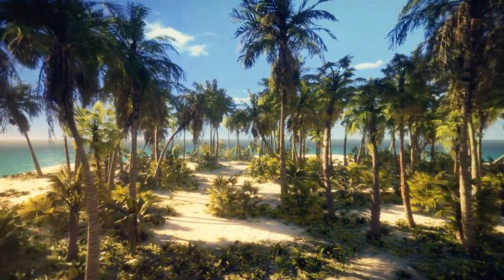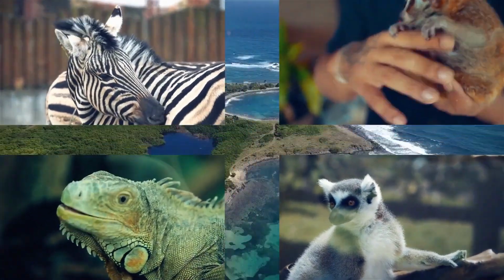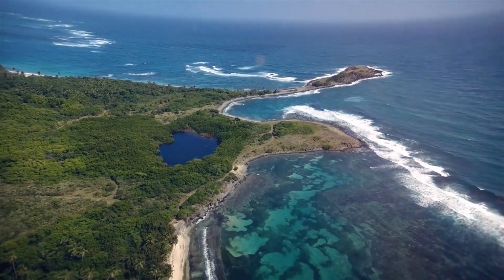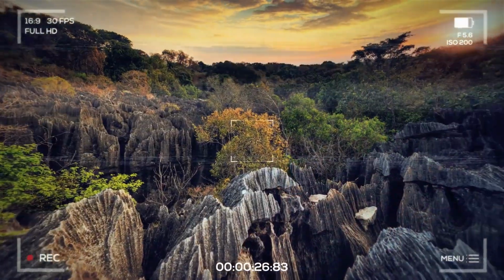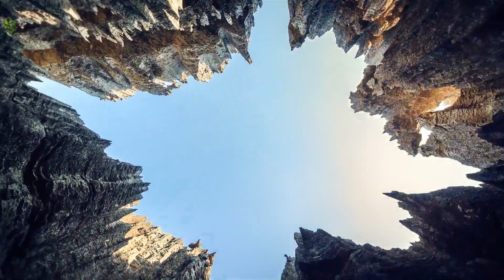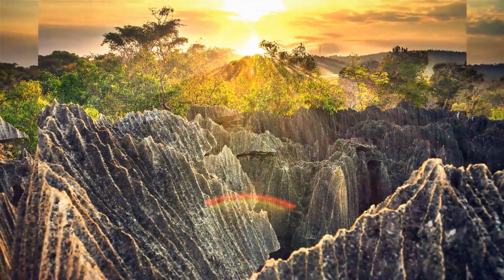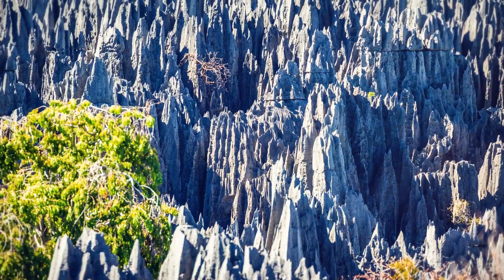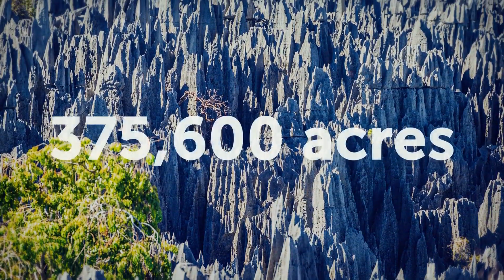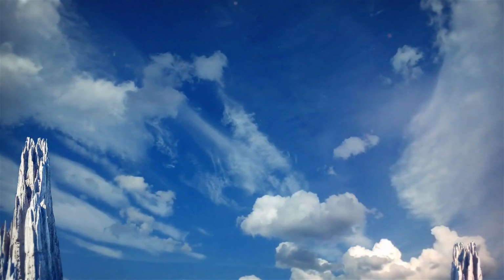Madagascar is usually thought of as a place with unparalleled amount of biodiversity, but its geographical features are equally impressive. The Stone Forest, which is located within the Tsingy de Bemaraha Nature Reserve, began life hundreds of millions of years ago as a lagoon. Today, with the help of erosion, you'll find a series of towers with deep canyons between them. The reserve is huge, stretching over 375,600 acres.